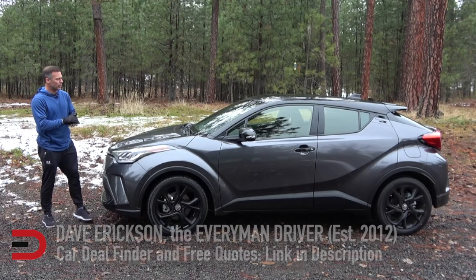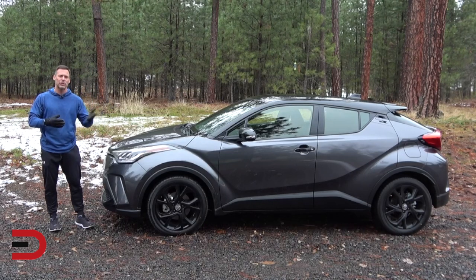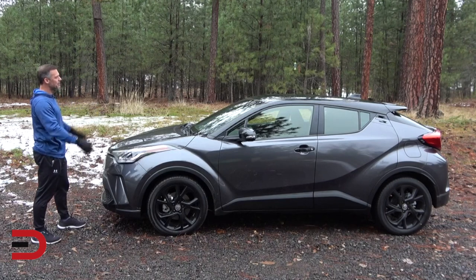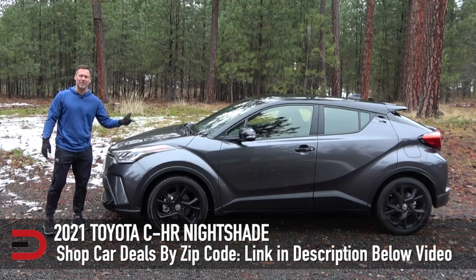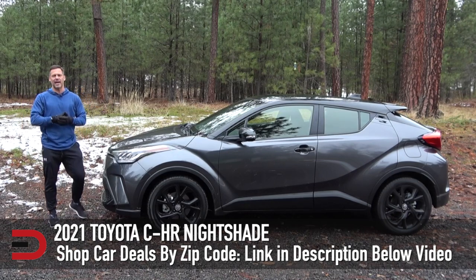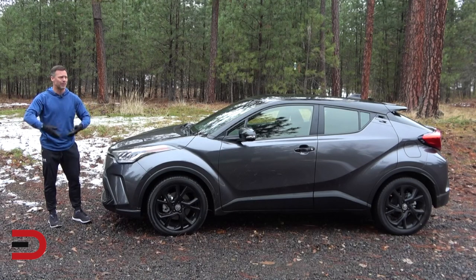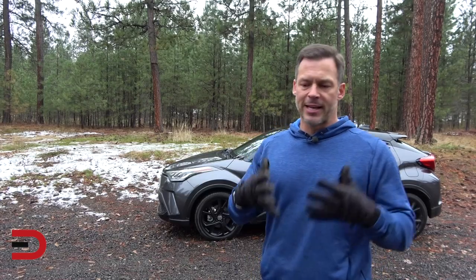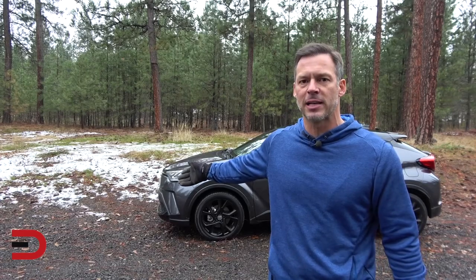The CHR, the Coupe High Rider, was an all-new model in 2018. Last year, they made some exterior styling updates, which I think the vehicle looks sharp. And this year, they debuted the Nightshade Edition on this vehicle. You may remember the Sequoia that I had that had the Nightshade Edition. Toyota is adding Nightshade to about 10 to 12 vehicles with more in the coming years.